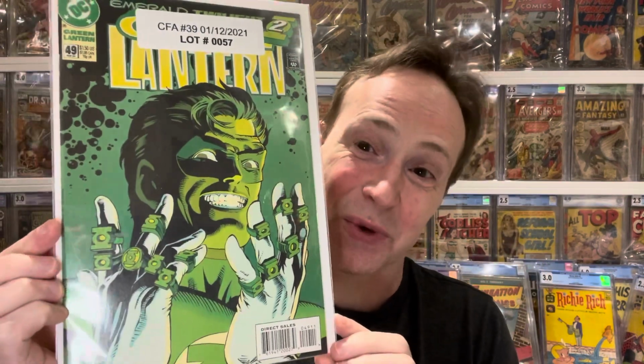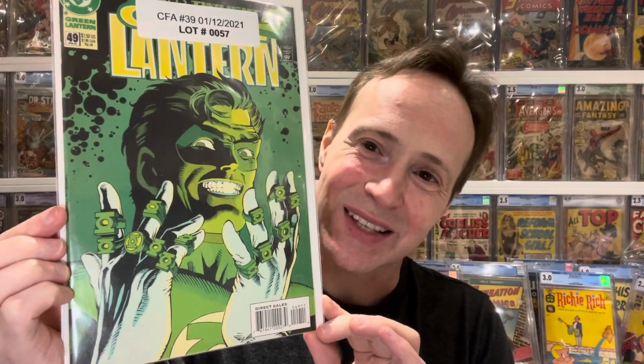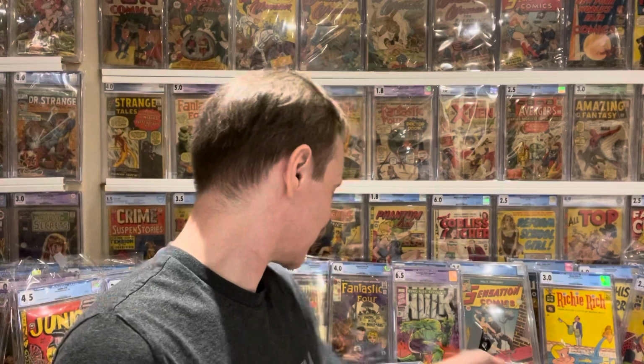And he's almost got that crazy, greedy look on his face, like, I'm so powerful. I just think it's a great cover, great hand cover at least. So yeah, I just think it's a classic. This is Green Lantern Emerald Dawn, number 49. So Emerald Twilight, I should say. Emerald Twilight.